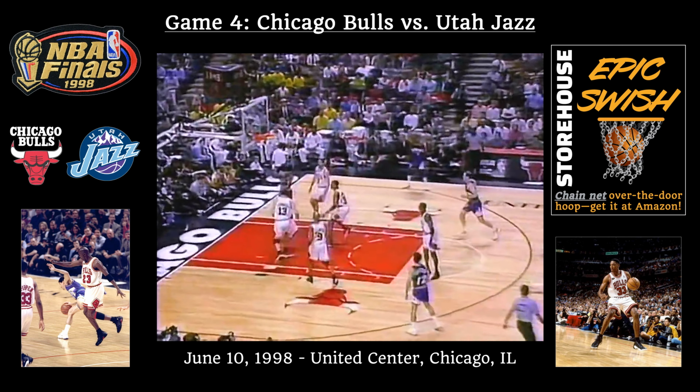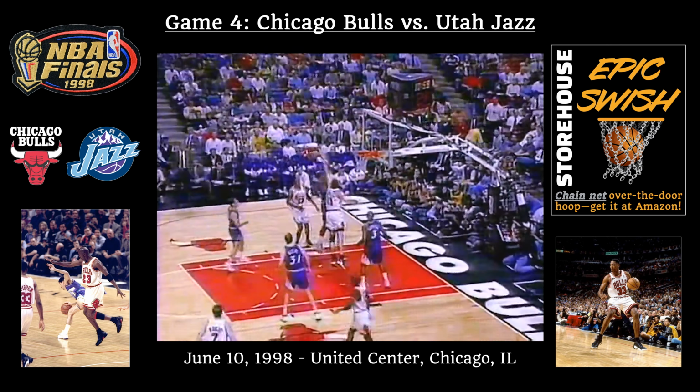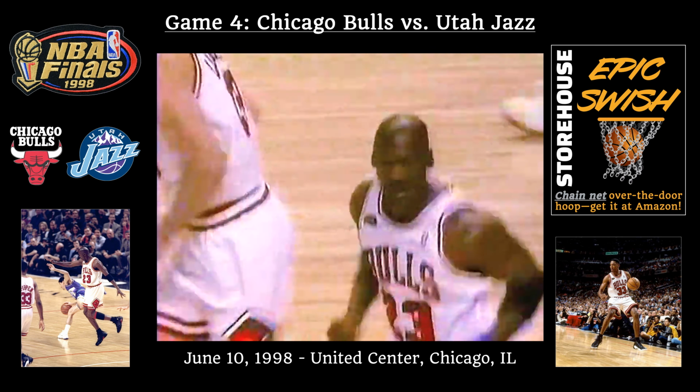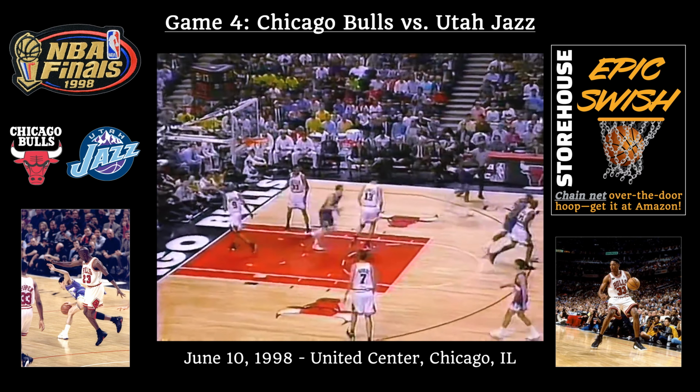On Stockton. Inside Malone for an easy two. And Pippen chases it down. They'll have a third chance. And they'll have the lead on Pippen's three. Jordan from 20 gives it up instead to Harper, gets it back, and lays it in. He was able to score on Longley in game three. It was Rodman who stopped him, and he hits the hook.